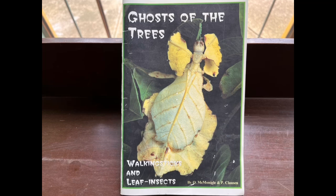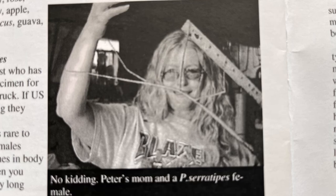Speaking of large insects, this is a book that my son co-authored, Ghosts of the Trees, and it's about walking sticks. And here is a picture of Peter's mother, that would be Miss Lynn, holding a walking stick that's 24 inches long. It's on page 40 of the book.